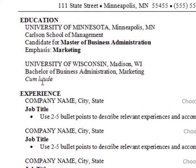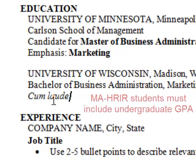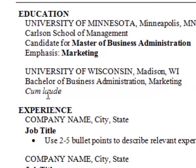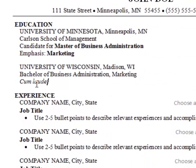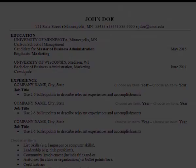Some students also elect to include their GPA in this section, although this is generally not necessary unless an employer lists specific undergraduate GPA requirements in the job description. Please note, if you're pursuing your master's degree in human resources and industrial relations, most employers are interested in seeing this undergraduate GPA on your resume. If you have questions about whether or not to include this information, please speak with a career coach to determine if this is the right choice for you.